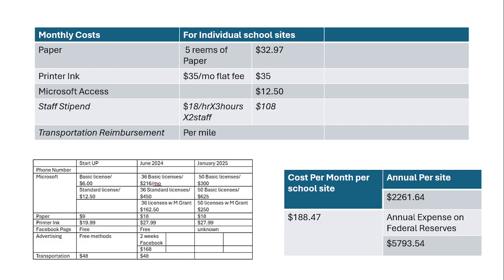Now, transportation reimbursement. Schools are also able to reimburse families for traveling to and from PTO meetings. We don't do it. Some other agencies in the area stopped doing it after COVID-19, but transportation reimbursement is something that would also be covered in that $6,000 if the family involvement money went directly to the PTOs.